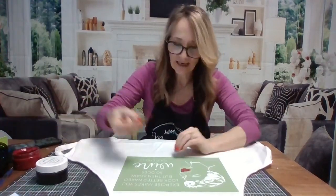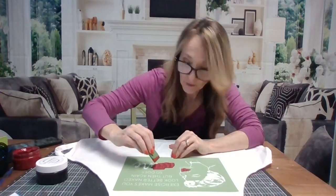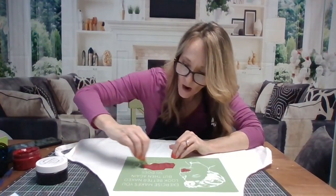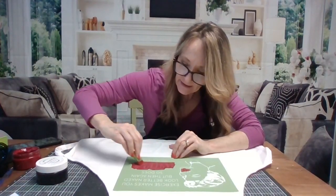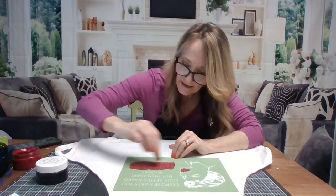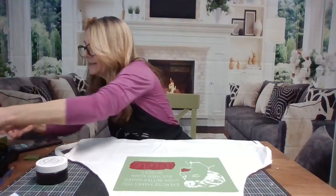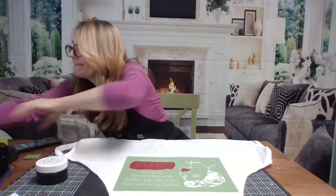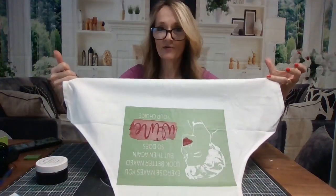Awesome. All right, so then I'm going to take the rest of that wineberry. Wineberry, it's so beautiful, and how fitting with this stencil, right? I'm going to put that over the wine. And then I'll show you guys the colors that I've chosen real quick. See what you think about them. You let me know. Let me set this off to the side. Okay, this is my wineberry so far. Isn't that a beautiful color?